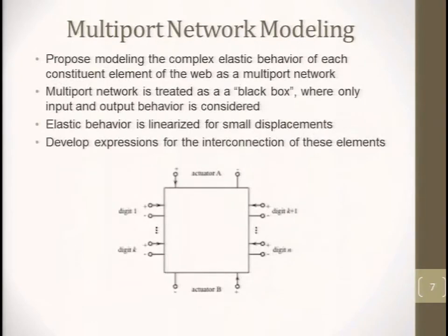And our paper proposes that we model the complex elastic behavior of each constituent element as a multi-port network, a concept borrowed from electrical engineering where each complicated system is treated as a black box where we only consider the input and output behavior. And we also develop expressions for the interconnection of these elements.